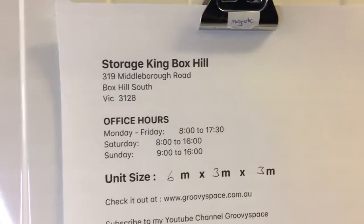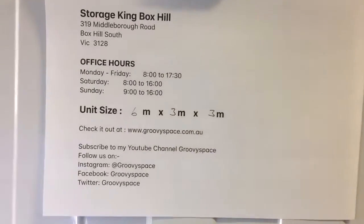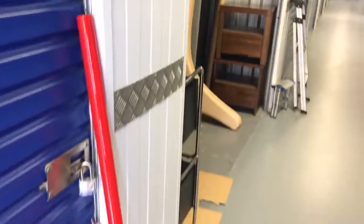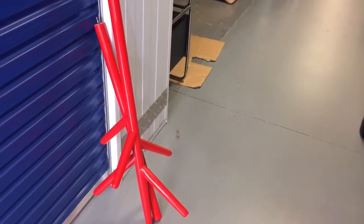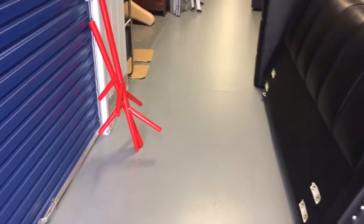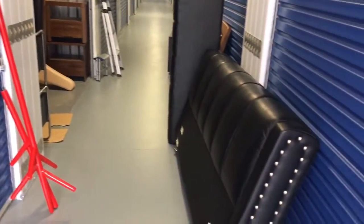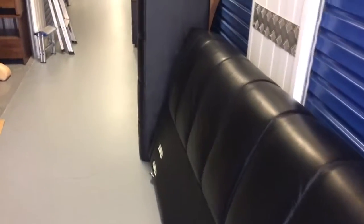Once again, all these are in Box Hill South, Victoria 3128. Don't forget the size is 6 meter deep, 3 meter wide, and 3 meter high. Oh, the red color. I'm sure this must be a coat hanger. Must be another IKEA coat hanger. I think it's missing the base. This is, again, in storage, Box Hill South, Victoria 3128.